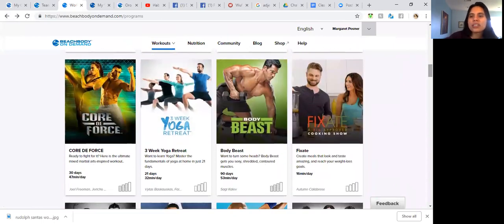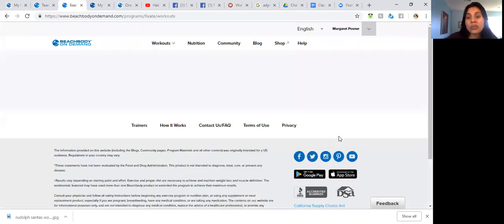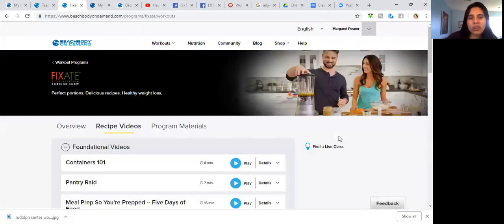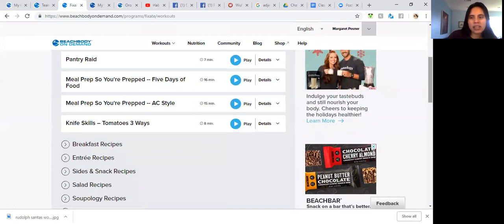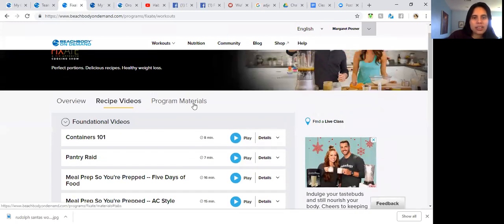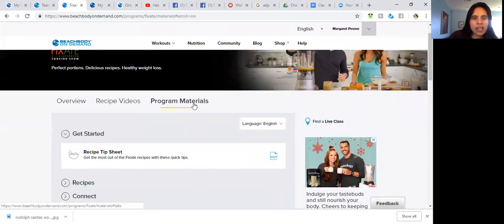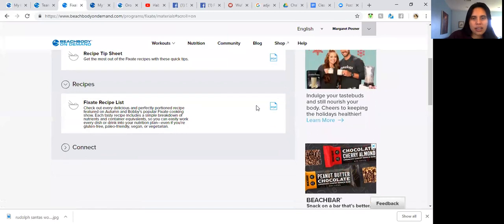So under workouts, you'll see here is Fixate. Fixate is the cooking show, but it's not only a cooking show, it's a virtual recipe book. I don't so much watch the videos, although it's helpful if you're confused about how to make something. Mostly what I do is I go to program materials, I go to recipes, and here's the recipe list. You click on this.